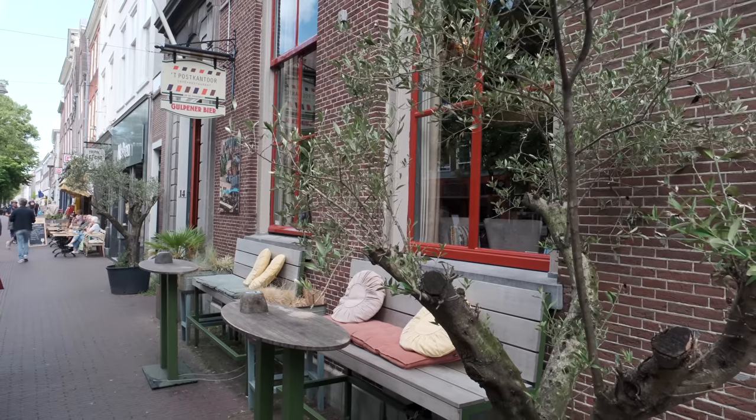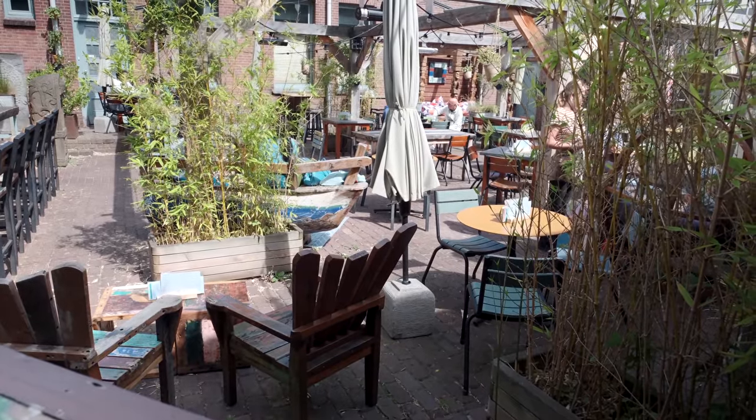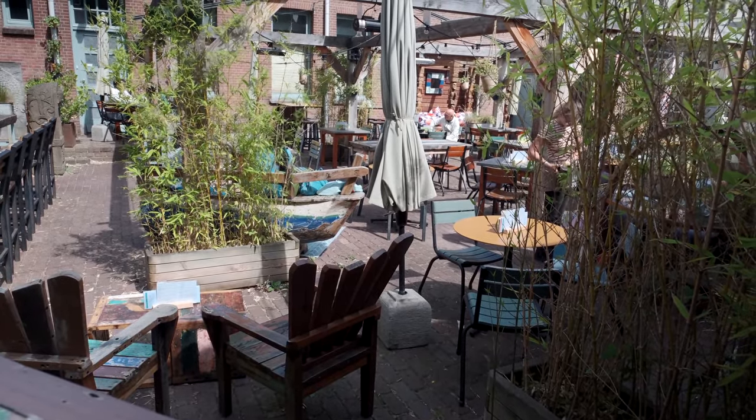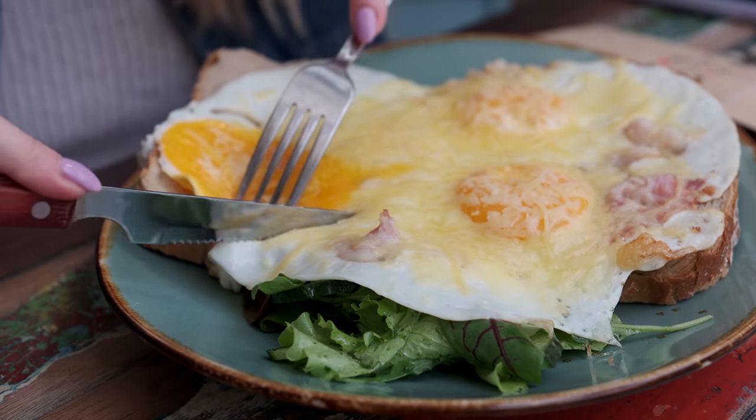We're grabbing lunch at the Postkantoor, or the post office, and I actually believe this place used to be an old post office, but now it's been converted into a restaurant, and we were able to grab a seat on their beautiful terrace. This place is super popular, and by looking at the food, I can definitely see why. I did not expect it to look like this.